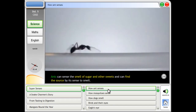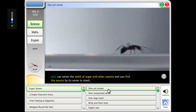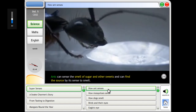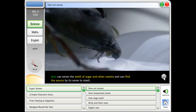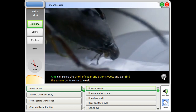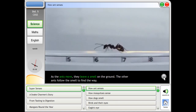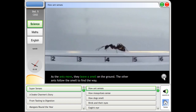How ants sense. Ants can sense the smell of sugar and other sweets, and can find the source by their sense of smell. As the ants move, they leave a smell on the ground. The other ants follow the smell to find the way.